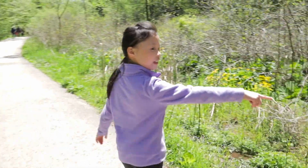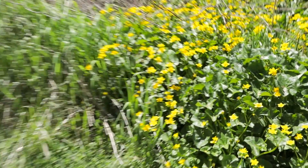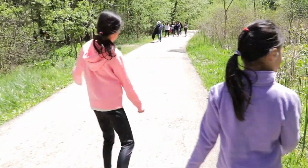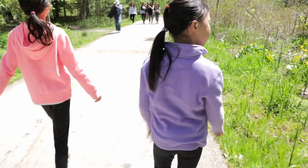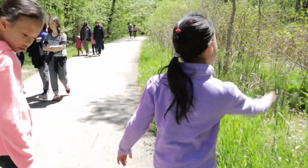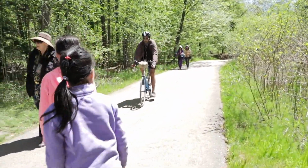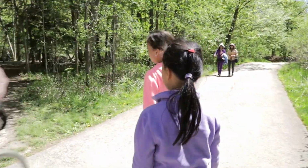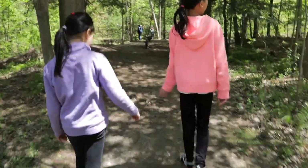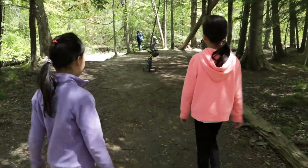Whoa, look at those flowers. I can't go in there because I'm wearing sandals. I think there's another trail here that we can try. Yeah, let's go there. Watch out, guys. I wonder what that one means. I'm a bit scared for this trail.